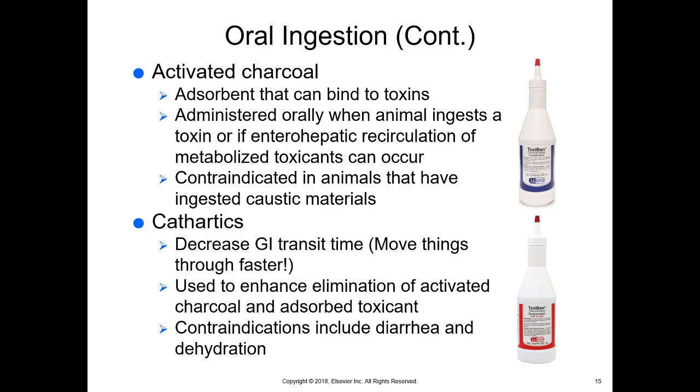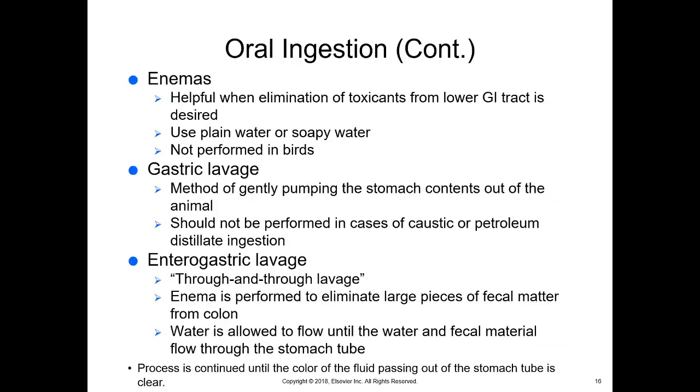We also want to avoid charcoal if the animal has ingested caustic materials, because what we're trying to bind are toxins and not necessarily those caustic materials. Remember, for those caustic materials, we're going to give a lot of milk or water and just dilute it out.